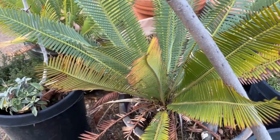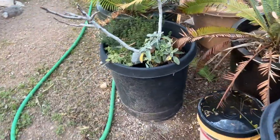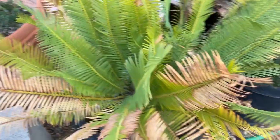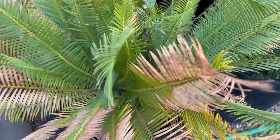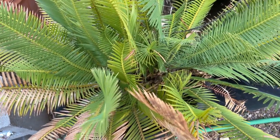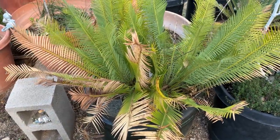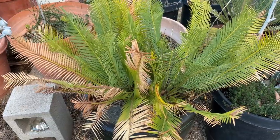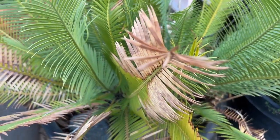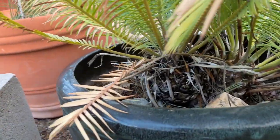Sagos and cycads. Some species don't care and don't mind if you turn them. But I don't know if you can see, this guy now has two heads because I didn't pay attention. He all but died because I didn't pay attention to which side was facing south, and it was not happy. I thought I lost him, and thank goodness he survived. I've had this since '97, grown him from a seed, and so happy that he's still here. Okay, so 25 years old and still in a pot. One of these days I'm going to get him out in the ground.